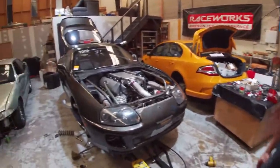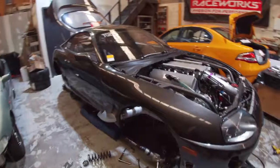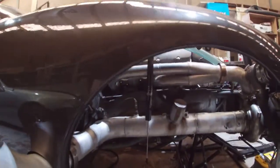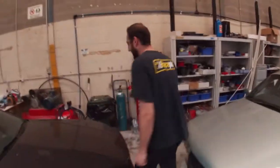That's the spirit. I found the G-spot on the car, yeah. Underneath there. If anyone's been looking. Got the G-spot. They're the old travel sensors.